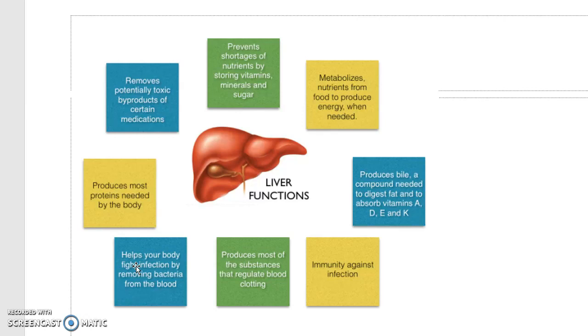It produces clotting substances. It produces a ton of proteins, a lot of the binding globulins, and certainly albumin itself come from the liver. It renders toxins, hopefully, harmless. And remember that there's a phase 1 and a phase 2 in liver metabolism. So phase 1, you'll recall, is the cytochrome P450 isozyme.